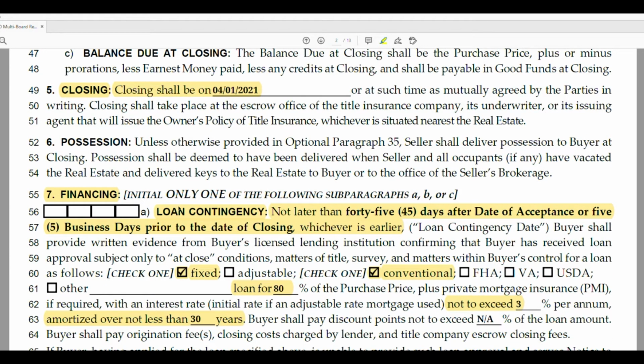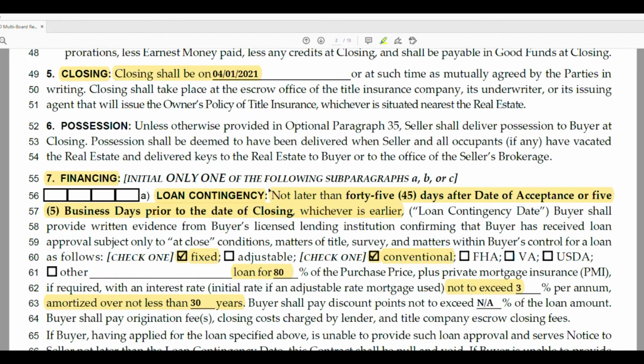Paragraph 7, we're going to have a financing contingency. If you're not paying cash for this home, we are going to need a contingency. If you cannot get a loan commitment, then we have the option to back out of the house. If you're paying cash, skip this portion.